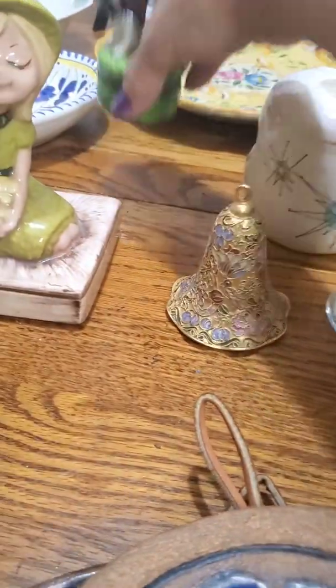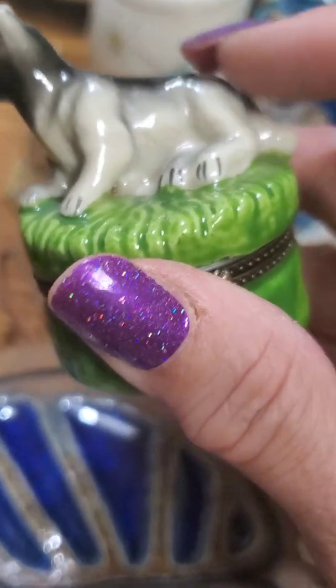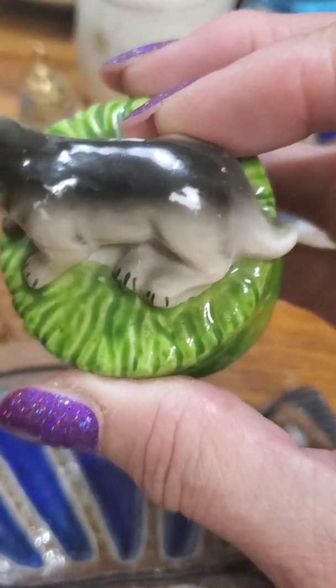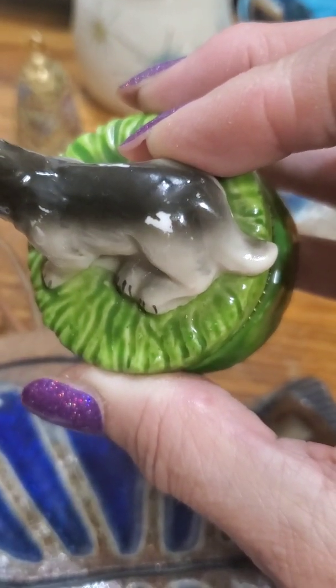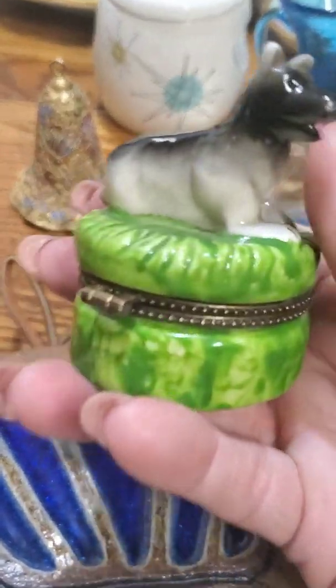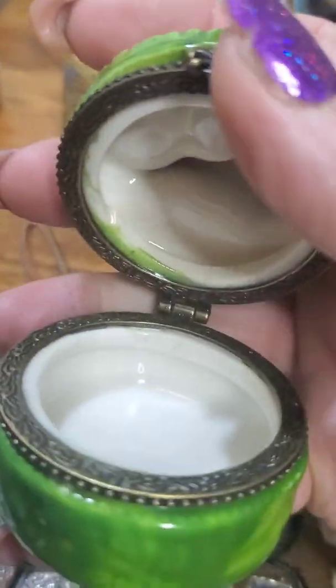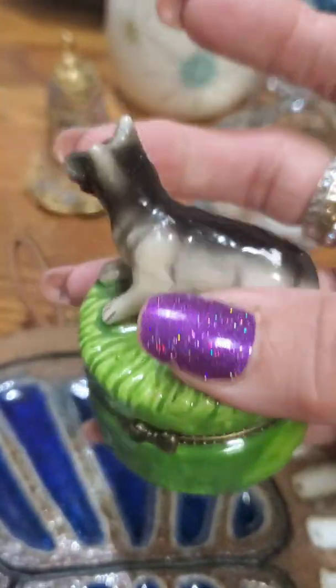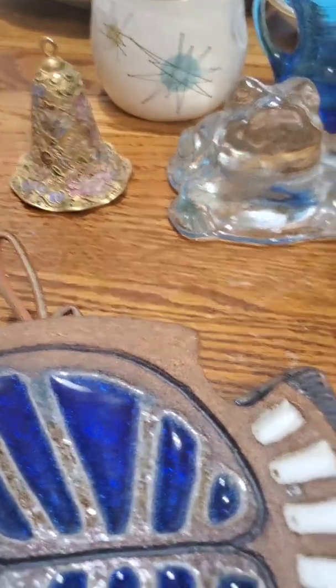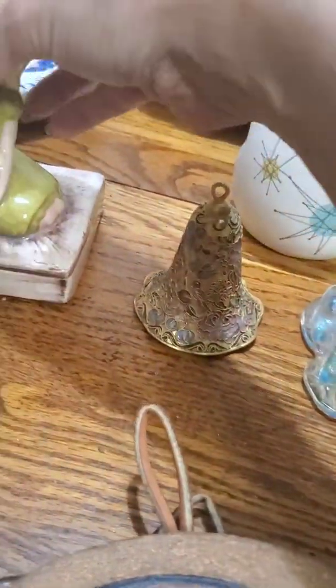I always like to pick up trinket boxes when I can. This is a cute one, it looks like he has a chip here, but he does not. It's just, I think, a place where somebody wore away the paint on him, which, if you like German Shepherds, you could easily fix. They don't go for a lot of money, and it had no trinket inside. But again, it was 50 cents, and I can make a profit on it, so I'm going to go ahead and pick it up.